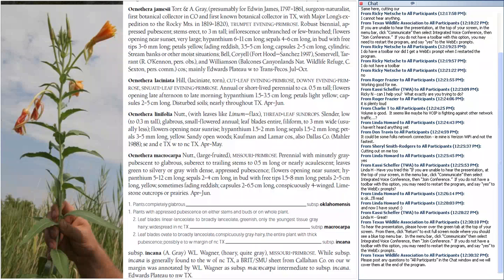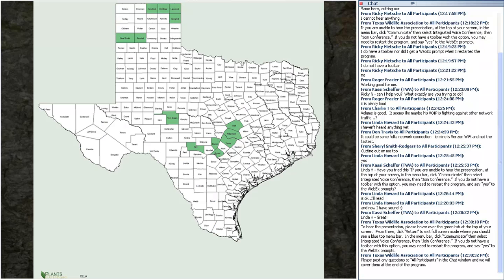And we were in the Panhandle. If you go to the plants database and look up there at the top, there is Roberts County just below a county in green, and you can see that we're close enough that that matches up. That is our plant. So, trumpet evening primrose.